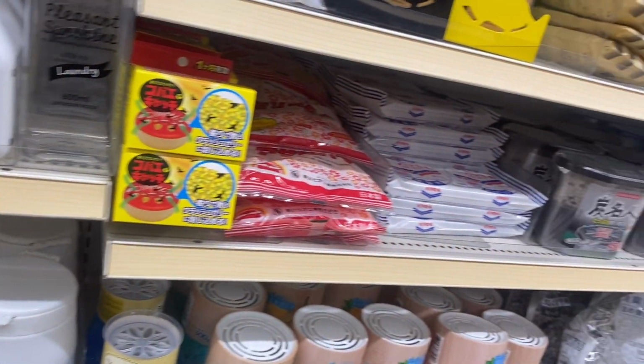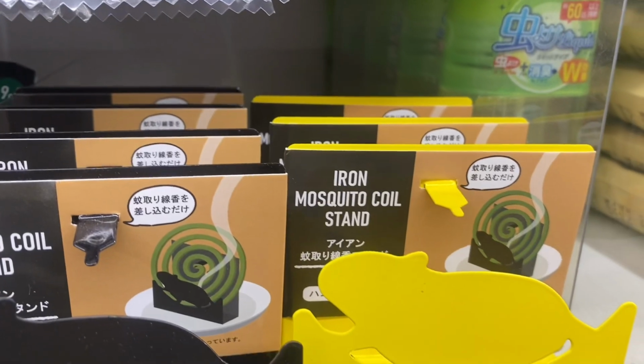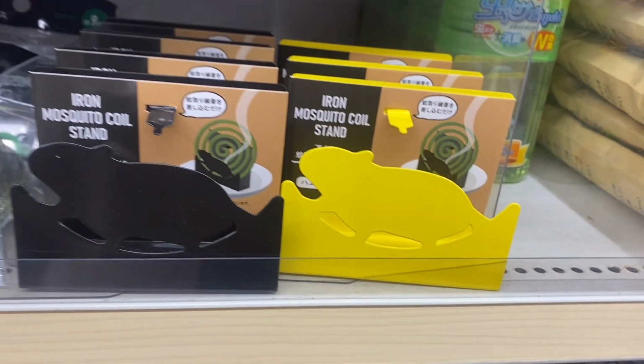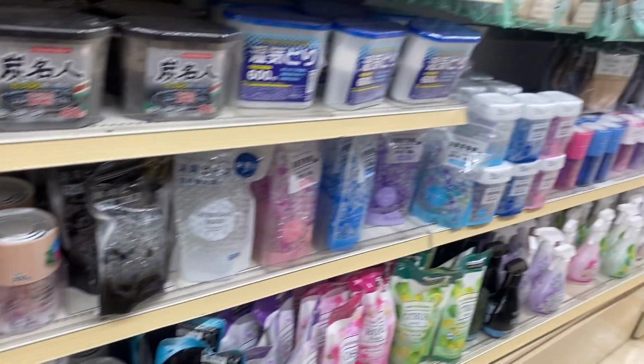I got buck up in this, and it was just so ironic because watch the big old rat picture on a mosquito coil. Why the hell would you have a rat picture there? But whatever, it's whatever. These were some other household items.